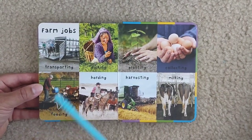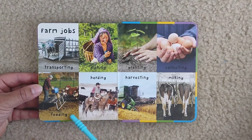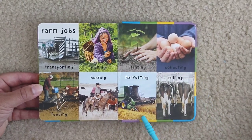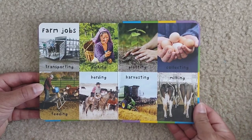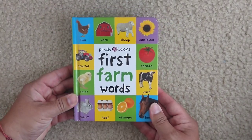Farm jobs. Transporting. Picking. Feeding. Herding. Planting. Collecting. Harvesting. Milking. And there you go. The end.